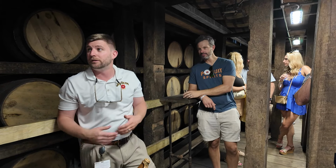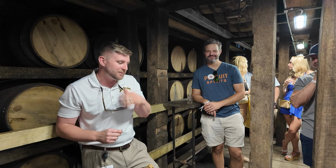Mobile rickhouse, possibly. Say what? Maybe a mobile rickhouse. That's right. More innovative. Yeah, I mean, Facebook Marketplace.